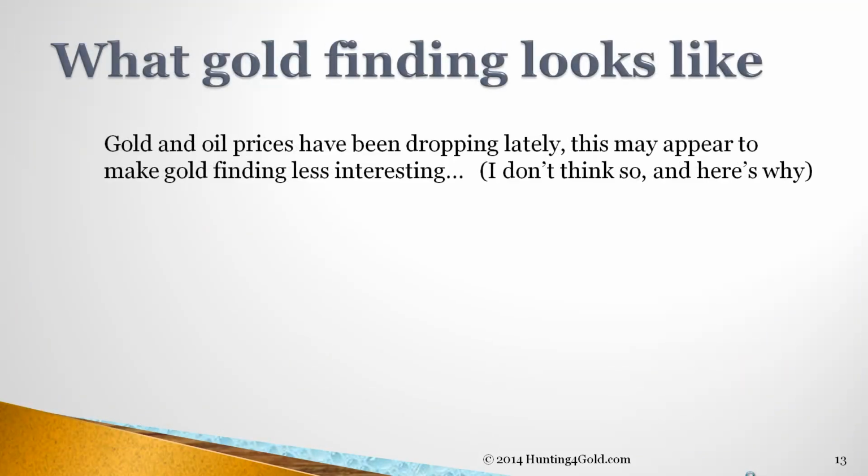One of the things I hear when people are objecting to the idea of hunting for gold, or the ability that we have to find it, has to do with the price of gold and the influence it has on, say, fun. Gold and oil prices have been dropping lately. This may appear to make gold finding less interesting. I don't think so, and here's why. Well, gold finding is fun at any price. I had fun at 35 bucks an ounce when I was a kid. You can too, but I doubt it's going to be going to 35 bucks an ounce anytime soon, period.